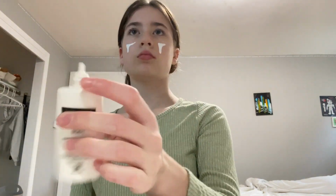Okay, now I'm gonna go in with this Neutrogena Sensitive Skin Sunscreen, whatever this is. SPF is so important, especially if you have really dry skin like me. So it leaves a little bit of a white cast, but it makes my skin so glowy, and I literally just love it.